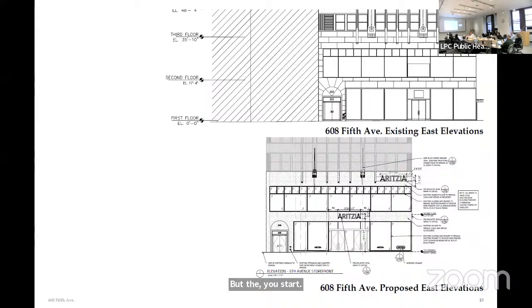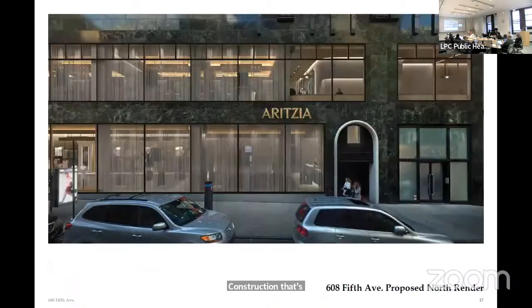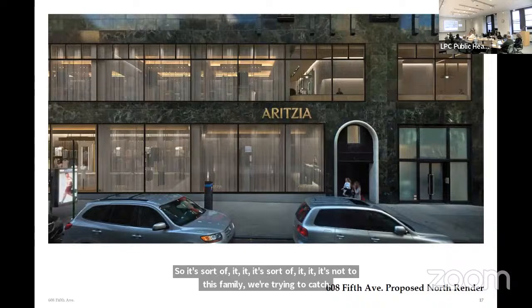The east elevations, these would be existing and proposed for the signage. The entrance that I talked about, it's all storefront. It's not any dramatic change. It's just a reconfiguration of the doors and sliding interior doors. Again, using the same storefront construction that's there now, that had been approved. This is on the north facade. The signage is important because this is the pedestrian way out from behind Rockefeller Center. So it sort of emerges onto the street, and we're trying to catch the signage and obviously bring people into the store.